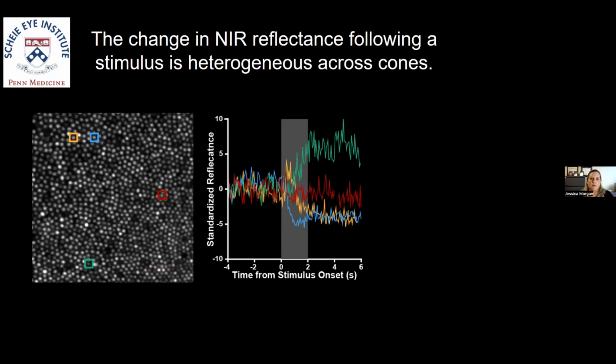What I've shown you so far related to the optoretinography is looking at responses where we've pooled across cells. So we've really harnessed the power of the heterogeneity in the response from multiple cells within the mosaic. And we'd really like to get down now to single cone function. Can we come up with a technique that would allow us to get a single cone ORG? And the answer there is yes.